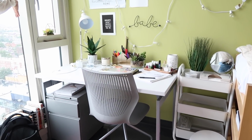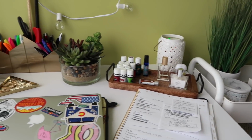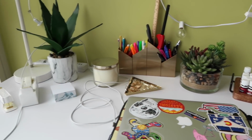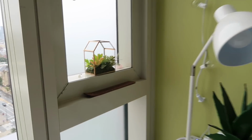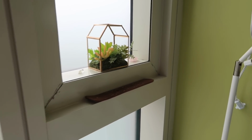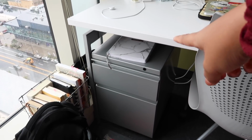The big desks that Morgan has. He also has stuff over here. Morgan gives you this little drawer set, and then the desk, the chair.